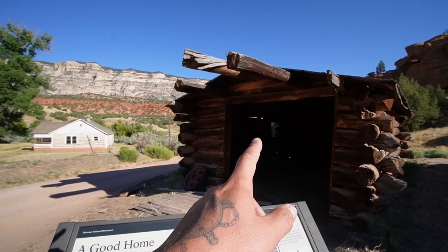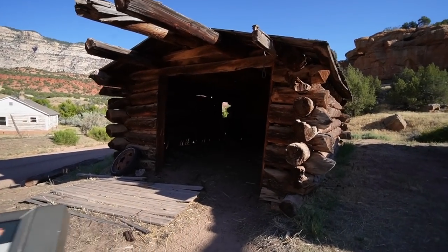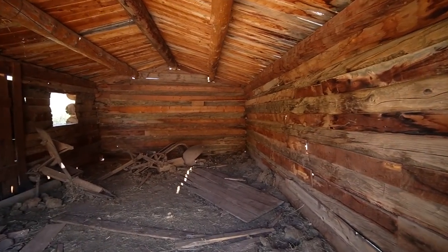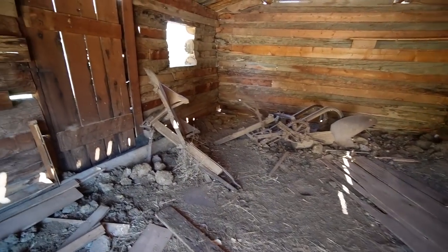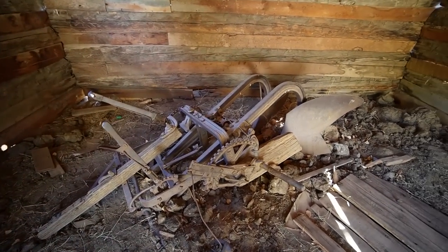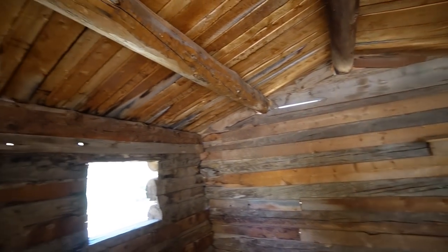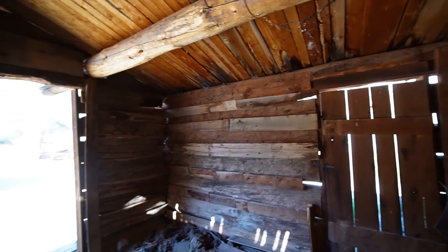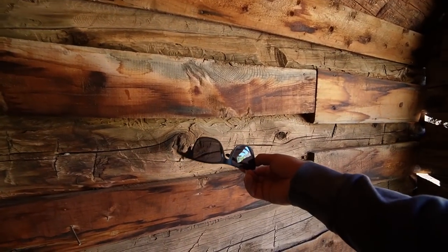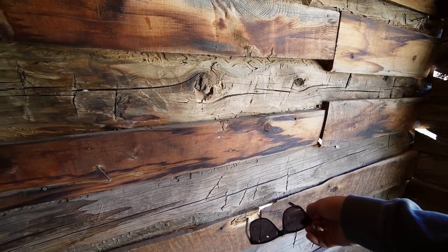I don't know if this is the one they're talking about. Maybe at one point there was an older cabin across the road, but yeah, it's cool that this is all still here. Oh, and there's more farming equipment in here. Old stuff. All hand sawed lumber. You can see how it was originally like a thick log building, and then they put these smaller pieces over all of the cracks.